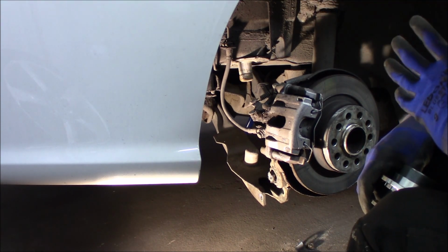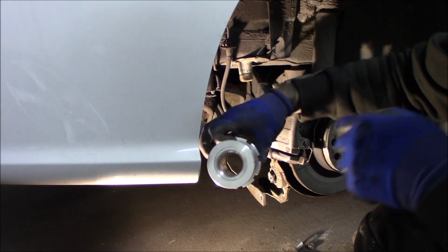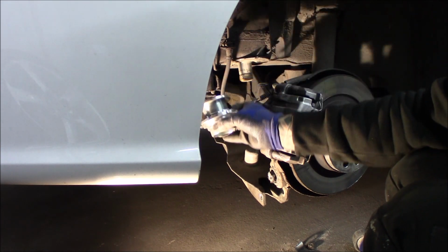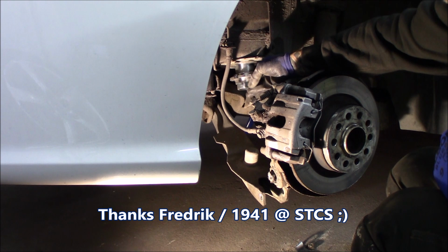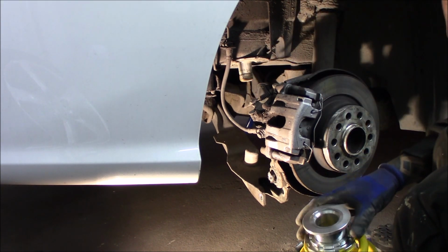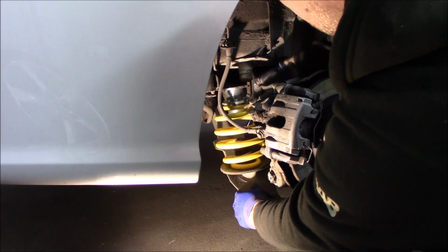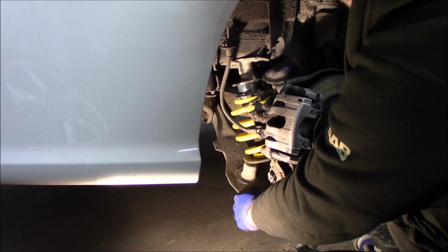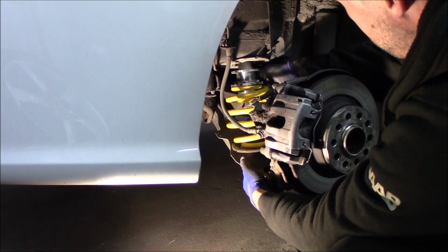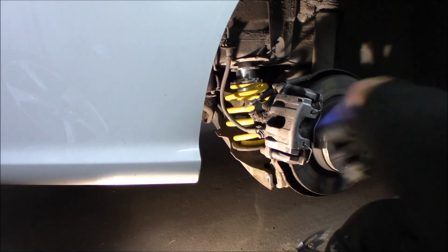So if you watch my other video on the Vectra C coilover install, you saw that I put the adjustment down here and I grinded out this hole right here so that it could fit. That works as well, but the correct way is to put it on top, because here it fits just bolt on, no problem whatsoever. So I was just gonna install the spring again together with the adjuster. Just like so.